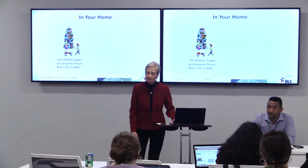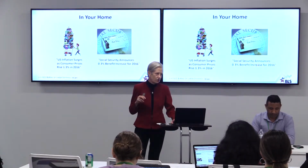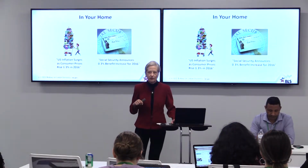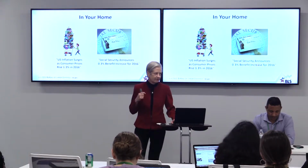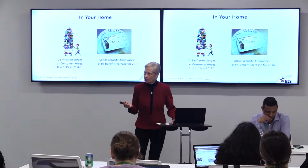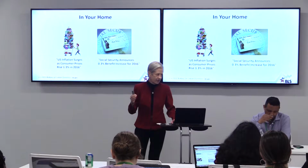And in the home. I'm sure most of you know that the CPI is used to adjust Social Security. What you may not know is that it's also used to adjust your income tax rates. People often find that to be something they weren't aware of. The rates are adjusted every year to take into account increases in the cost of living.